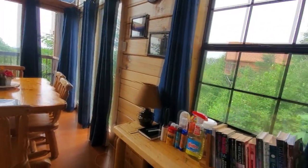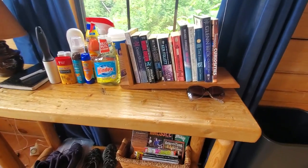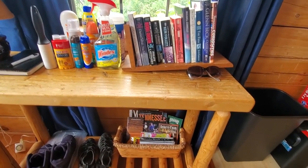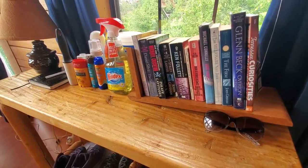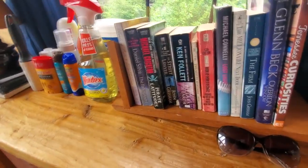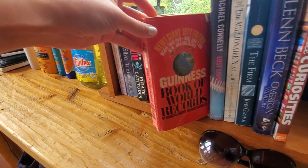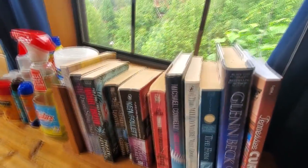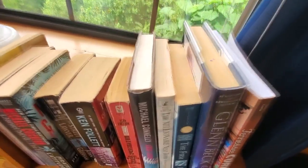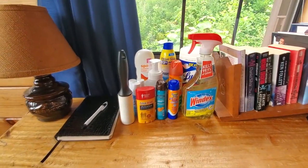But before we get too far, I just want to show you this little area. Whoever owns this cabin, they do provide some books. Some of them are rather old. I don't know how many people use those. I brought my own books and stuff to do. There's this Guinness Book of World Records from 1977. That's actually pretty cool, but the books are a little dusty too. I don't think they get used very much. But here's our little stash of things that we brought.